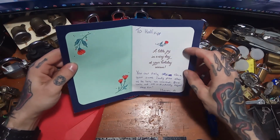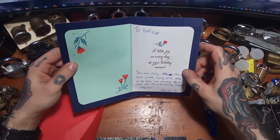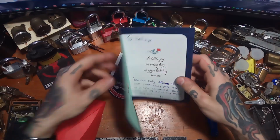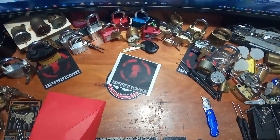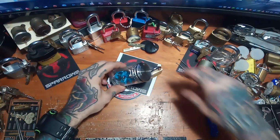You can only claim your sweet candy prize after all the locks are unlocked. Blue locks are all individually keyed. Have fun. Oh boy! Uh-oh. I may or may not be eating candy anytime soon. Let's see what we got going on here. So, look at that.